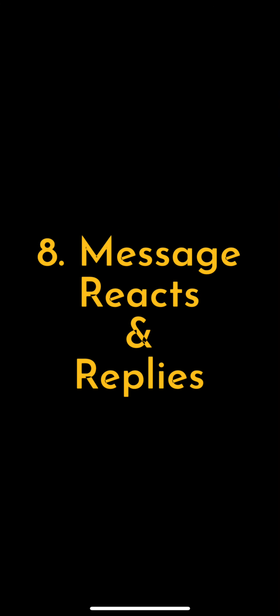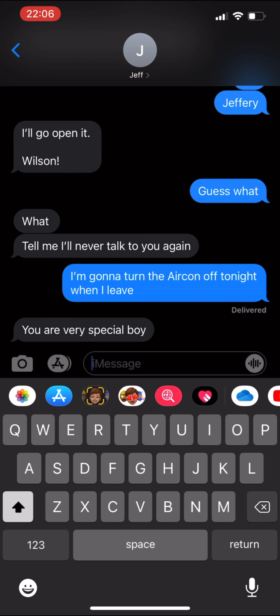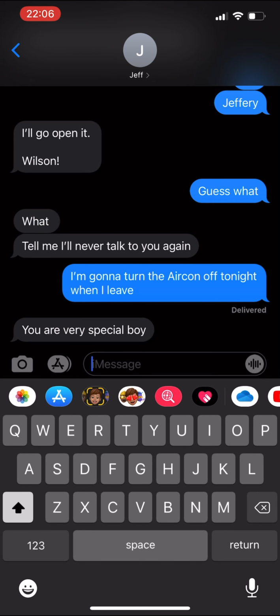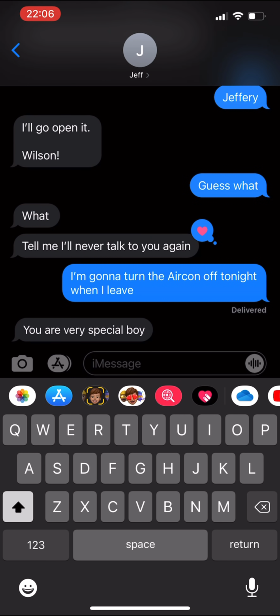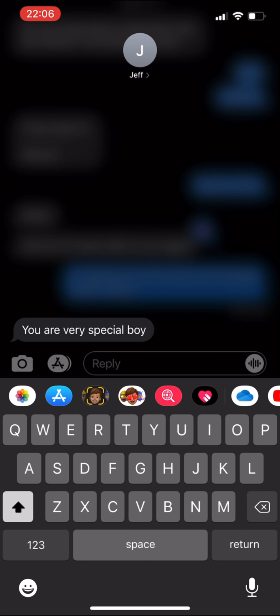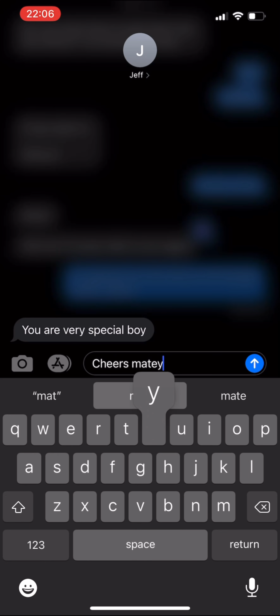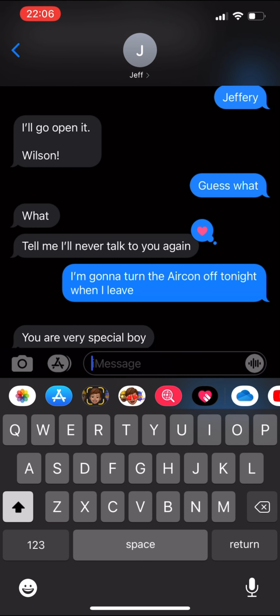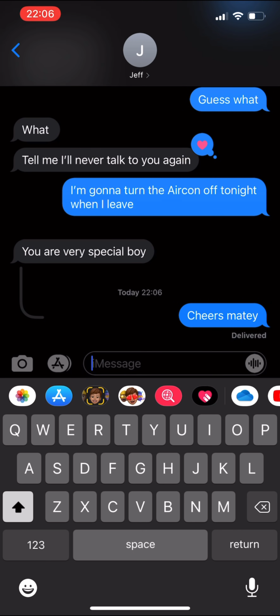Message reacts and replies. Double tap or hold down on a message to react to it with one of 6 options. You can also tap reply to send a specific reply to that message. Note that this only works if the other person has an iPhone. You can still react to messages, but if they have an Android, it will just text them and say that you reacted.